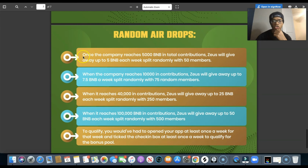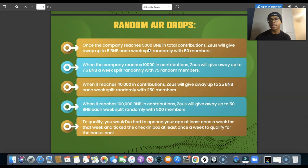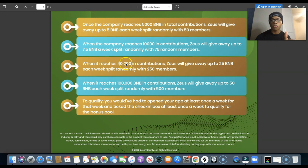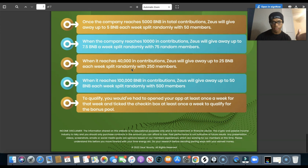They have random airdrops. So they say this is how they really structure this, or talk about this specific part. They say this is the money that most smart contract owners run off with. You know, when they reach a certain amount of BNB, they pull the rug and they go. But look at what Zeus's Bounty is saying they're going to do. Once the company reaches 5,000 BNB in total contributions, Zeus will give away up to 5 BNB each week, split randomly among 50 members. These are numbers that most smart contracts hide or accumulate, and once it's big enough for them, they leave. Zeus's Bounty is saying, when we hit these numbers, we're going to put it back into the program because we want the program to stay around for years and years and years.